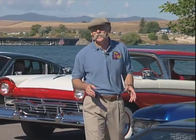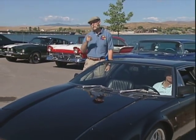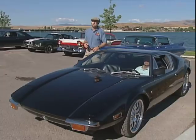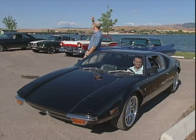Well, this week I'm on the shores of Flathead Lake in northwestern Montana. I was out here shooting an event and ended up with an extra day, so I got together some fellow car nuts and we decided to do some big sky cruising. This is going to be a blast. What do you say we mount up and ride? Gentlemen, start your engines.